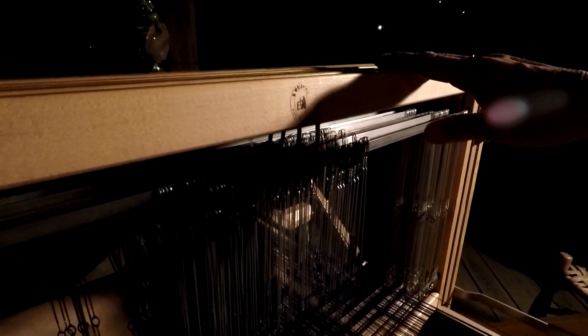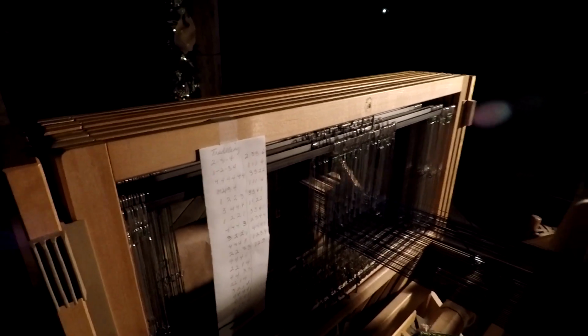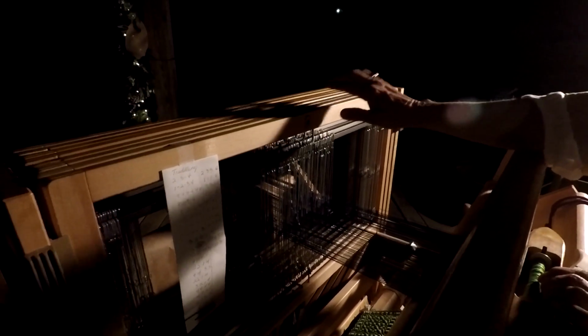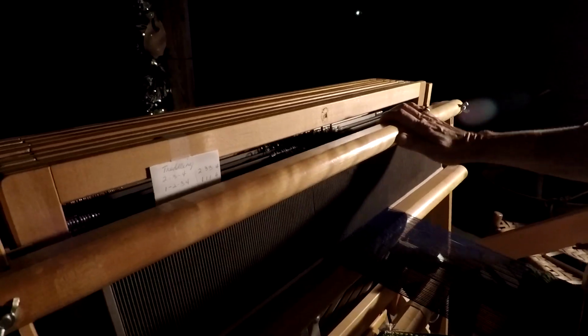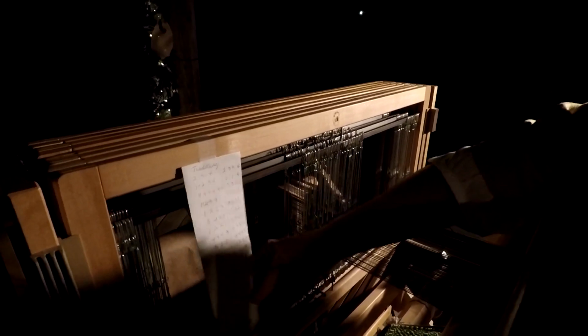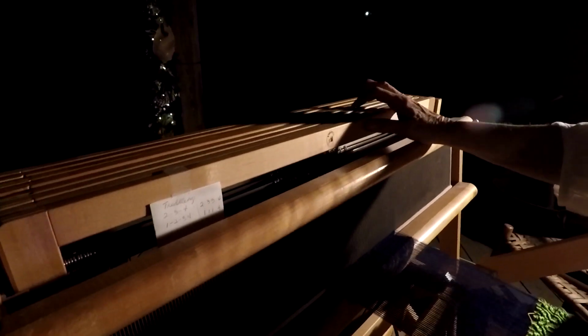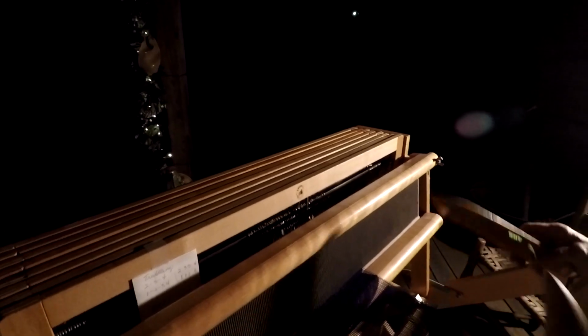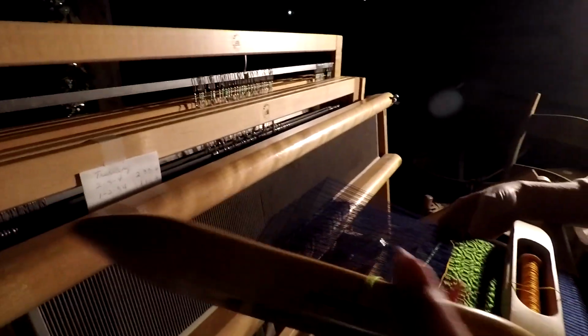So on this pattern, I have this long list of the pattern that I'm treadling. Each time I press down on one of the pedals, it lifts a combination of the shafts. Show me how that works. Okay, where I am right now is 4, 3, 3, 4. So I'm going to lift 4, 3, 3, 4. Well, that's why I have it broken down like that, because I can't remember it.